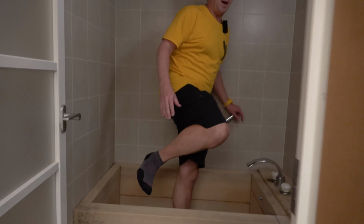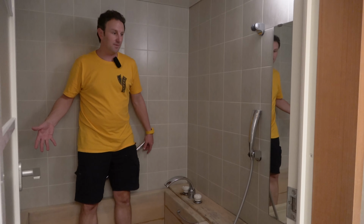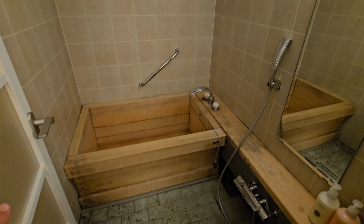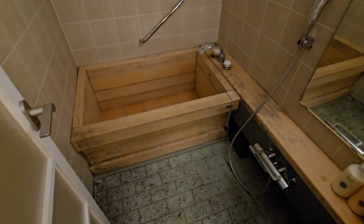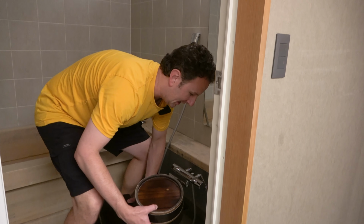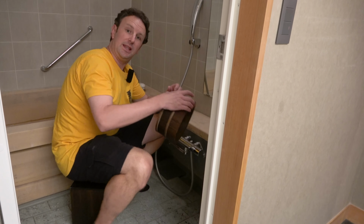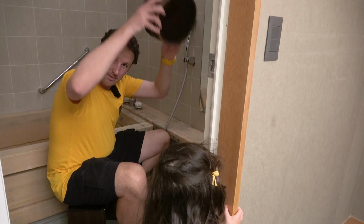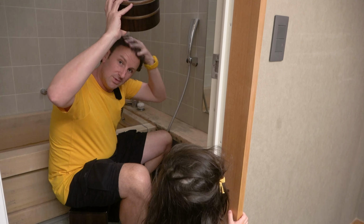This is the bathtub and shower part of the room. It has a handheld shower. There's a mirror. There's this wooden bathtub. As is the tradition in Japanese hotels, they like to sit when they shower, and so there's a stool and a bucket that you can fill up with water and then pour over your head to do your hair.